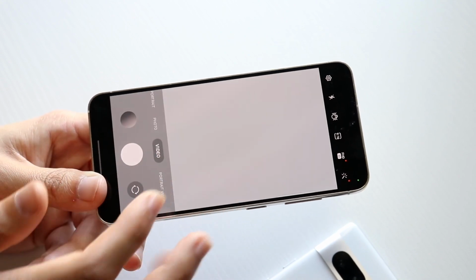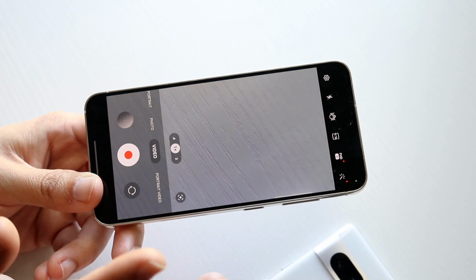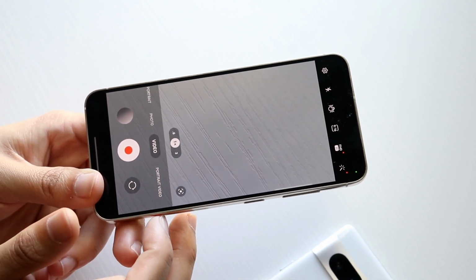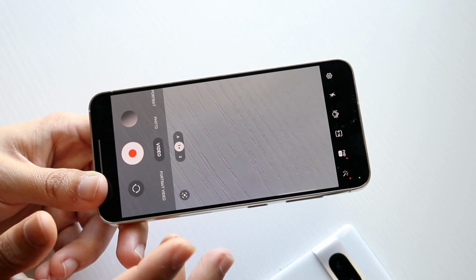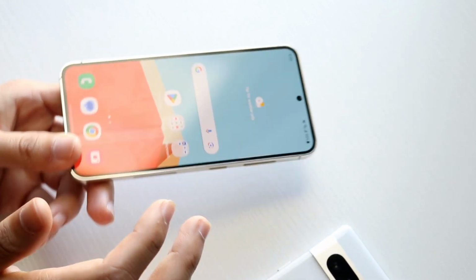You're getting portrait mode, you're getting video mode, portrait video, more mode, which is cool. This is a lot of good stuff here, and this is something that I really do like about this type of device. It has that much capability and 8K video as well. I mean, this is an insane phone that I love a lot.